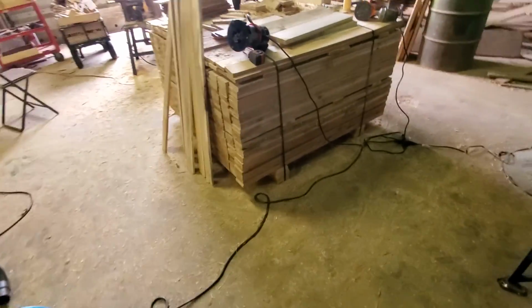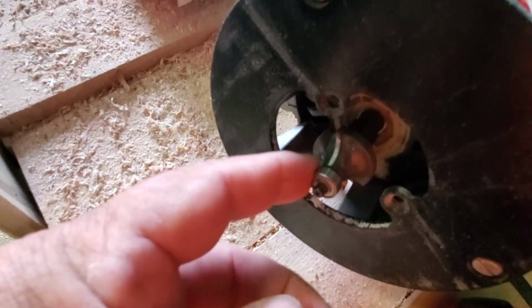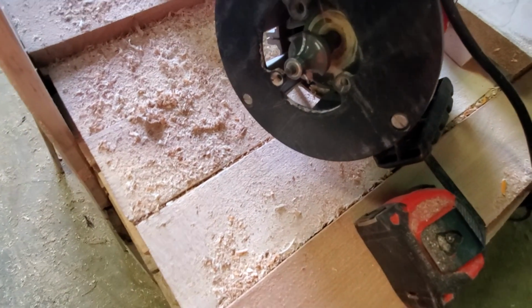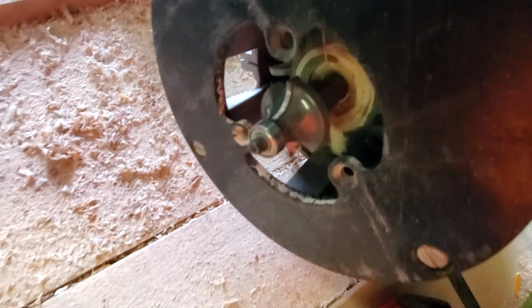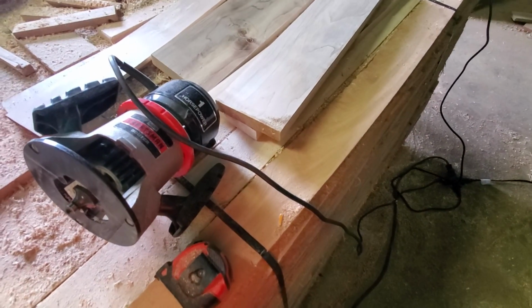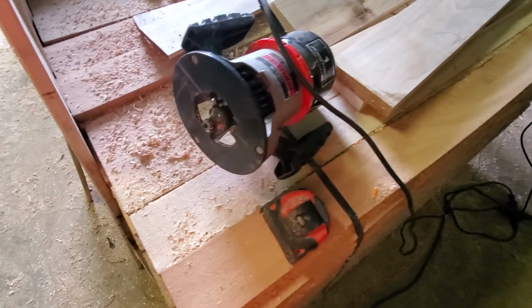Now I had to switch router bits this morning. The little bearing here at the end came off of the one that I had, so I'm down to the next size down. My biggest one, my full-sized roundover bit the dust for that bearing. So I'm on the next size down, but that seems to, it's just a little, it's not quite so severe. It rounds them over, but not quite so severe. And I had to change that out.